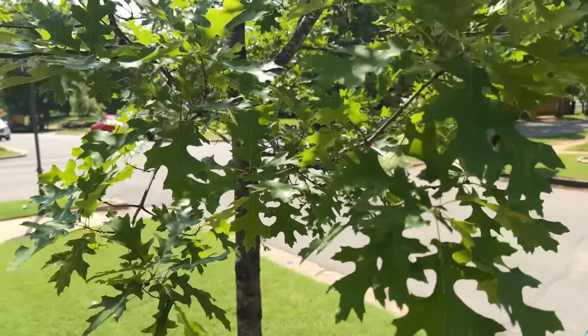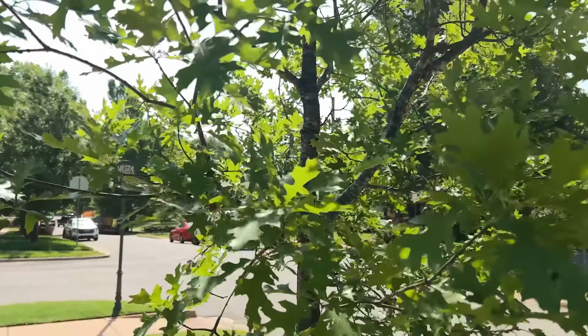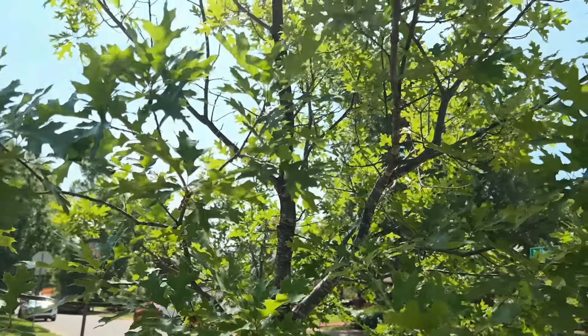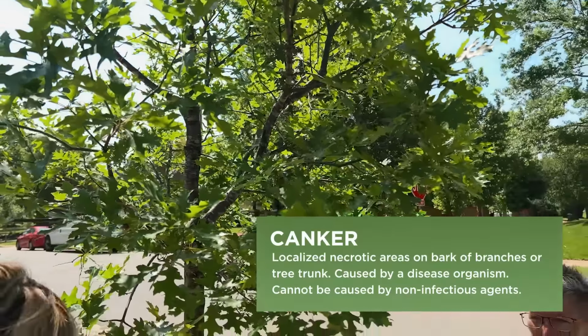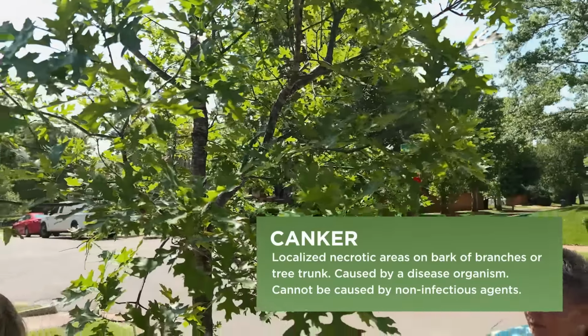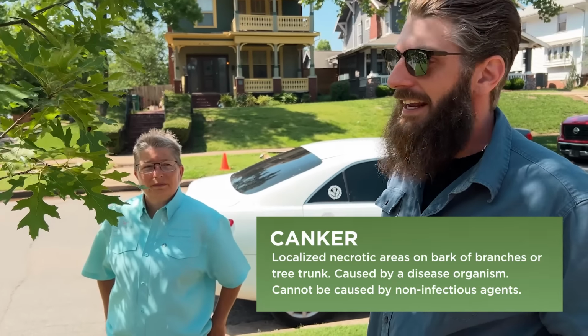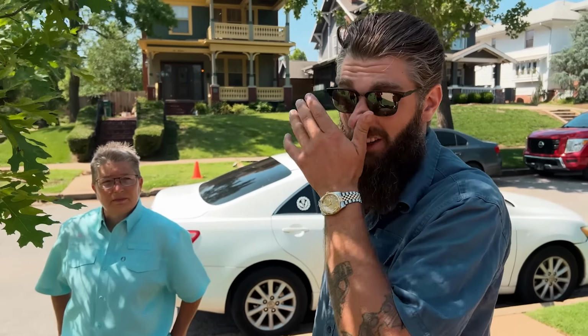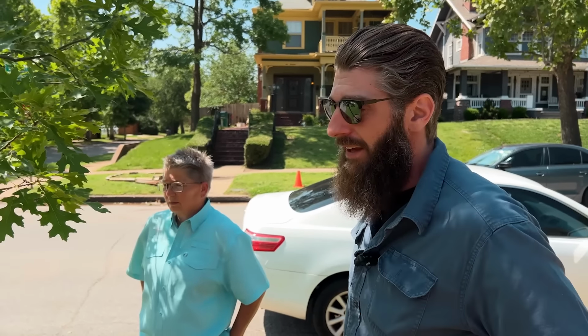Okay, so briefly, and let's put up a definition right here on the screen, Stuart, a definition of what canker is. So canker is an airborne fungus that grows primarily on oak trees. It starts on the exterior layer of the tree, and then eventually, in easier terms, it turns the tree into a sponge and rots and kills it. Okay. So it suffocates it from the outside.